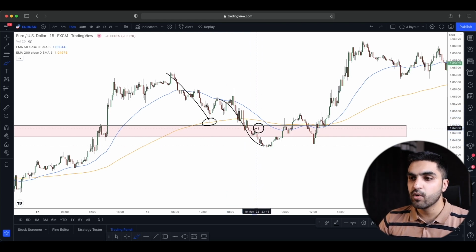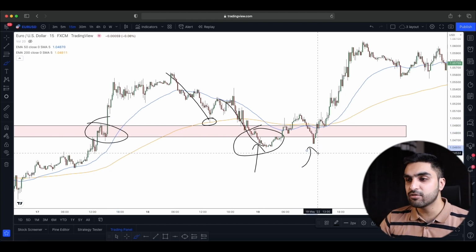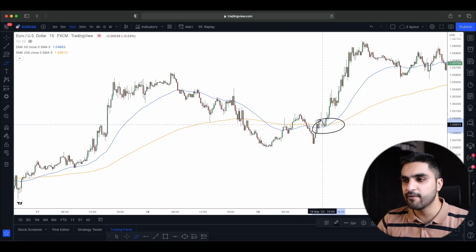When we started to drop, we got rejected once from that support and resistance level. We got rejected 2 times, and that is what we need. We need at least 2 rejections at this area. So when we got rejected, look what we did. We also went inside both our exponential moving averages, and the 50 EMA also crossed above the 200 EMA. So it was a very nice trade signal for us.